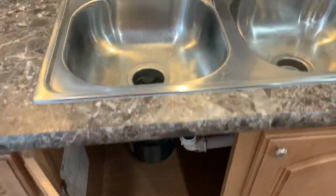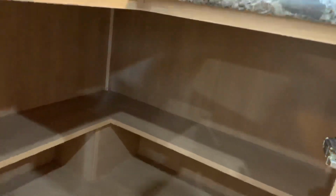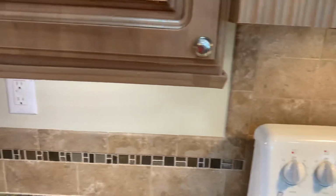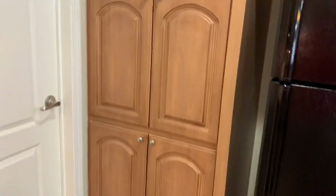Good shape. Stainless steel sink, dishwasher stainless steel. This cabinet is huge as well. We'll take a look at that one. That's a corner cabinet, and the way the door is open, it makes it for very easy access. Oh, this one will go first. The deep corner cabinet there. This would be for maybe spices in there, above the range. Refrigerator. We'll take a look at all these cabinets.